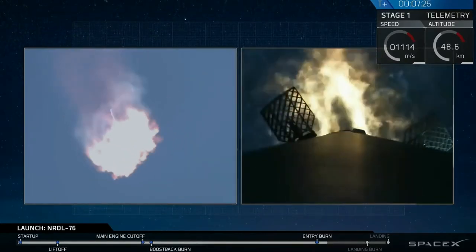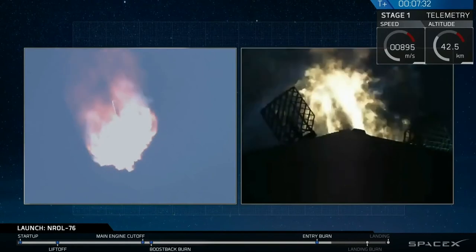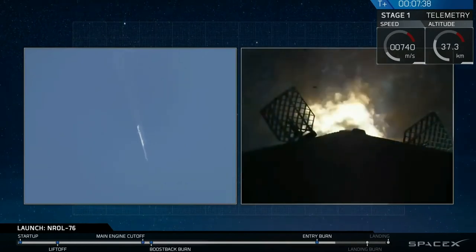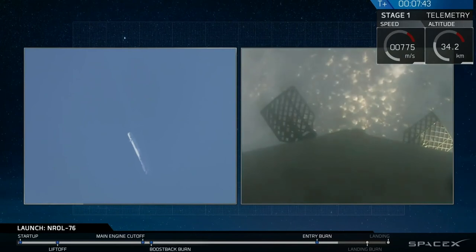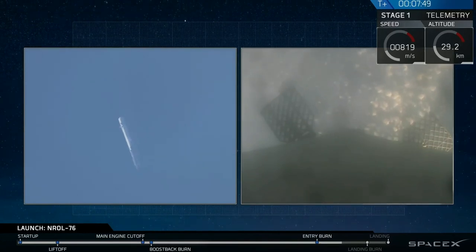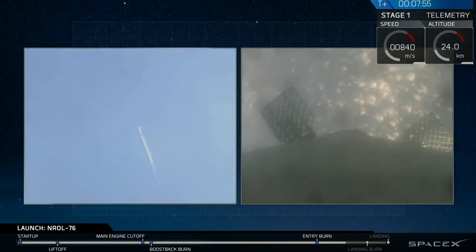This is a 25-second burn. Entry burn shutdown. And we have shutdown for the first stage. In about 45 seconds, we'll have our landing burn begin. That landing burn will last for about 30 seconds. And then we will have touchdown of the vehicle.